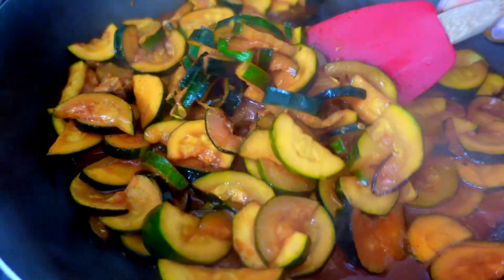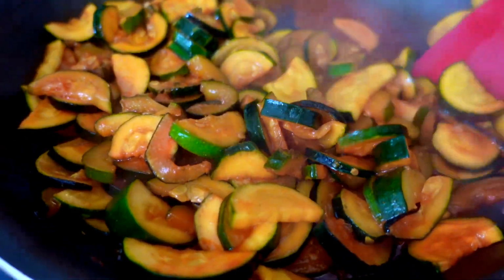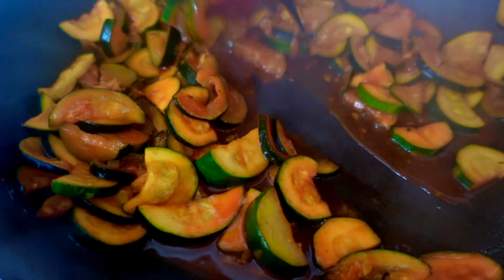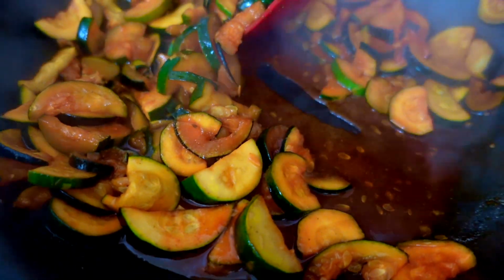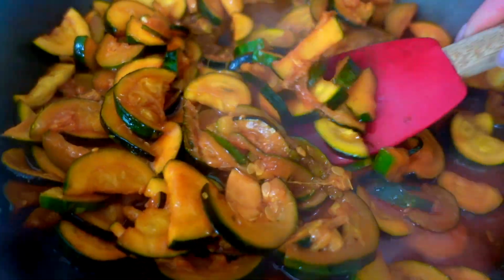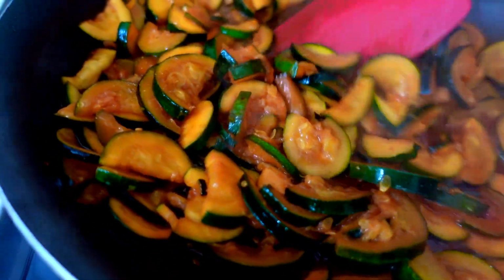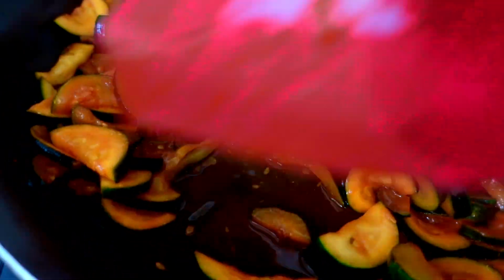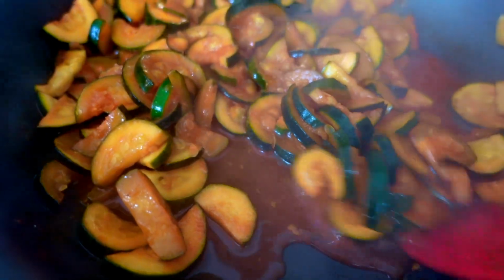And this, my friends, is what I am talking about. Perfection. There's just a little bit of water left. And you just kind of stir it around, but it's still pretty good. Once you can move it and see the pan, I think it's pretty good and it's done. That's for me, but look at that. They're nice and soft, super flavorful, and a great easy way to get your zucchini in.